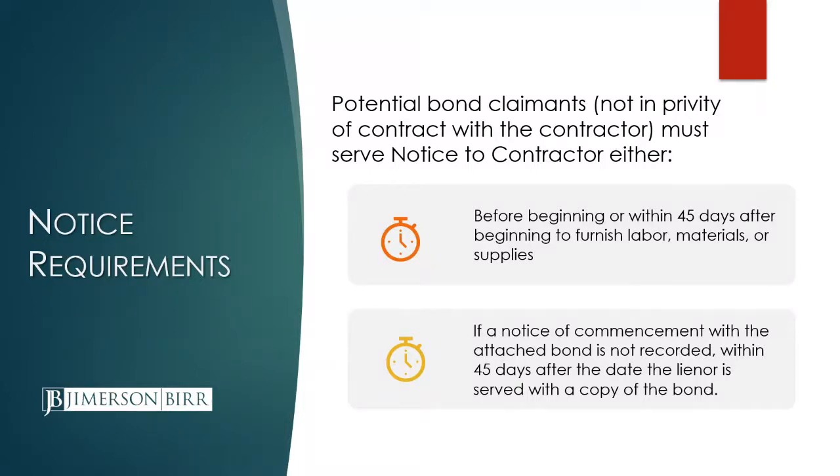However, if the bond is not attached to the notice of commencement, which it is required to be, but sometimes it doesn't happen, you have within 45 days after the date you're provided a copy. So you started the work at the time the project started, the bond was not attached to the notice of commencement, but during the project you learn that there is a bond. You have 45 days to file your notice to contractor from receiving that copy of the bond.